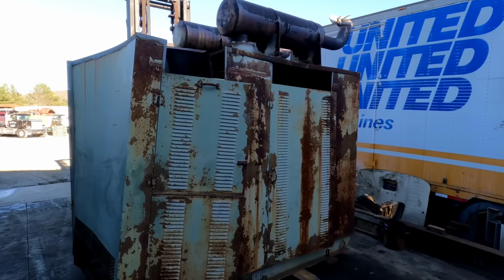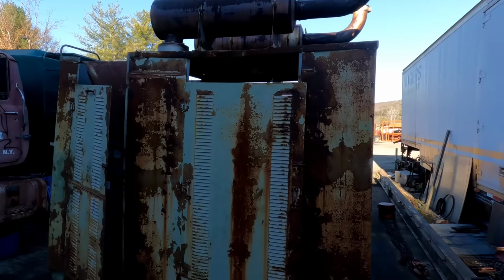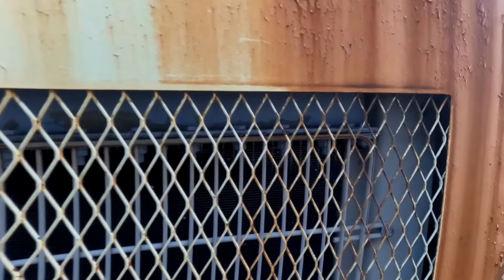This kind of showed up. I don't know a lot about it, other than a bunch of rusty tin covers. It's got two stacks, which doesn't really mean anything. Could be sound deadening, muffling if you will. It's got a pretty good sized radiator on it. It's about as tall as me, and I'm 6'4".